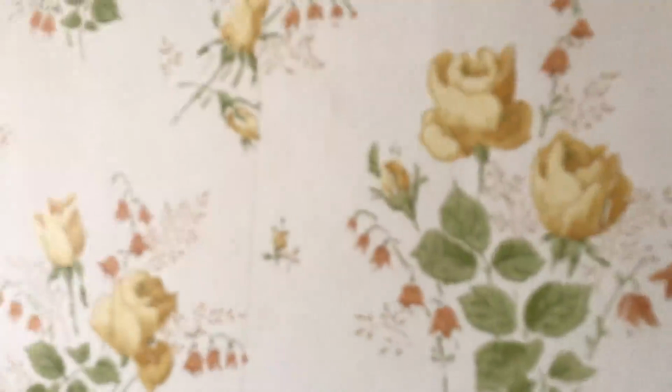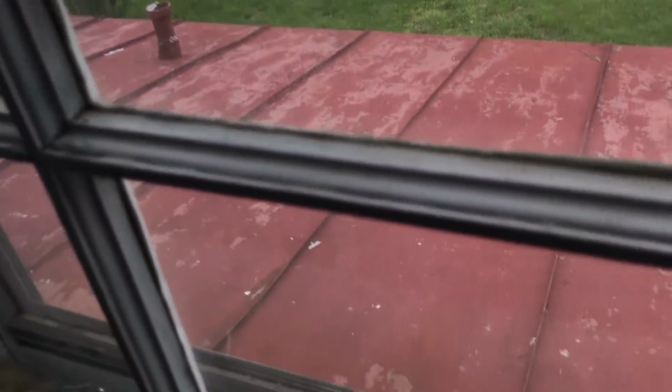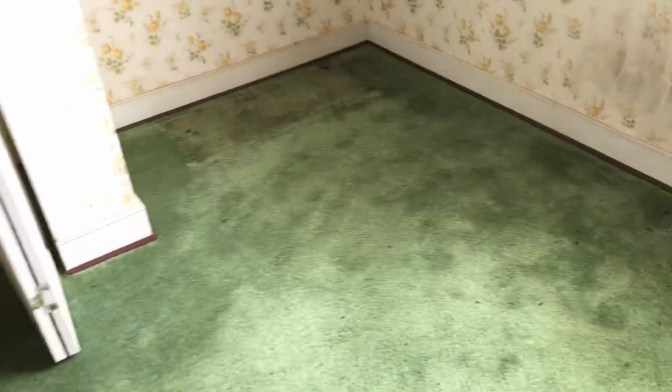So here's some more lovely wallpaper. I don't know about y'all, but I really do appreciate some wallpaper. And we have a little view of the chicken coop out of this window. You can see the roof just needs to be repainted and sealed and whatever else. It's gonna be hard to keep everything how they used to do it without, you know, ruining anything. So they're gonna do their best. So we'll see.